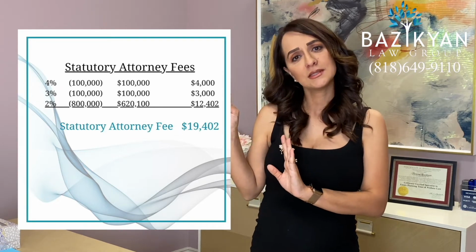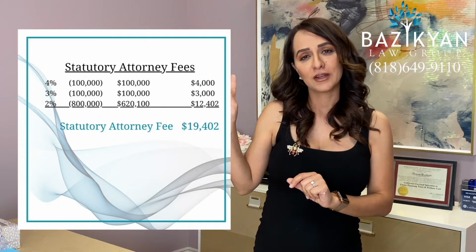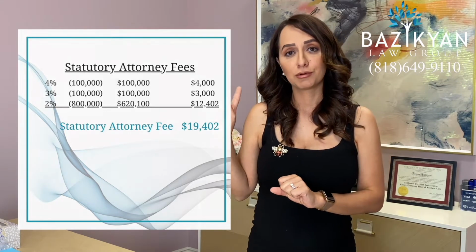And so you could see that these numbers quickly add up, and we have about $19,402 in probate statutory attorney's fees that the loved ones will owe at the end of this case. Okay. Now it's very important to know that this $19,000 has to be, once again, approved by the court before it's distributed. And the second thing to also keep in mind is that this is a statutory fee, meaning this fee is written in the law.